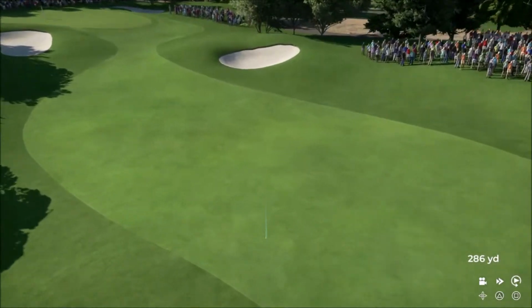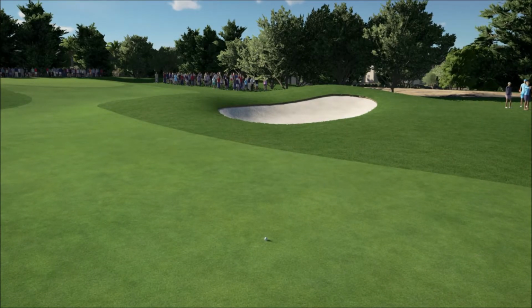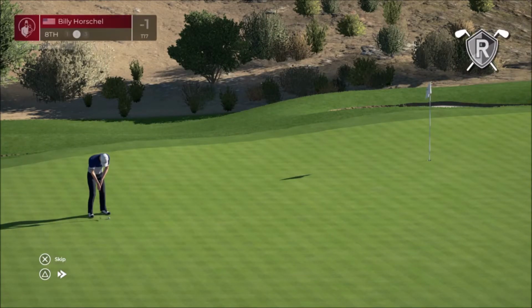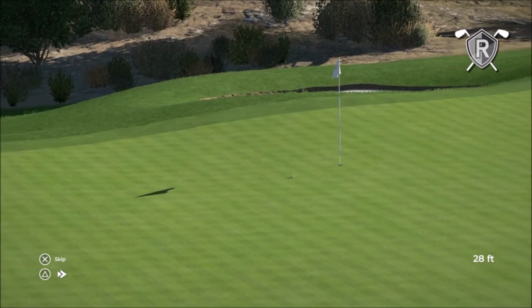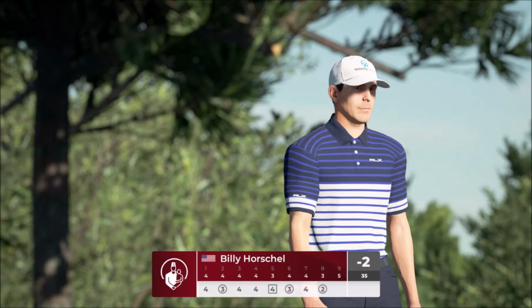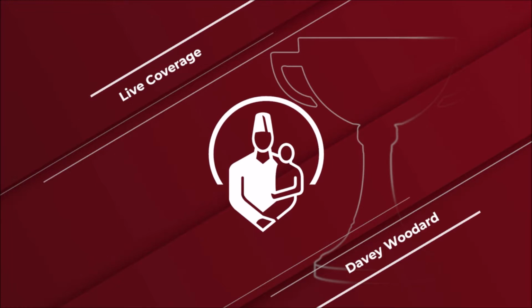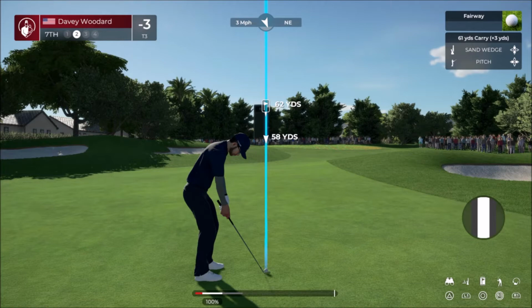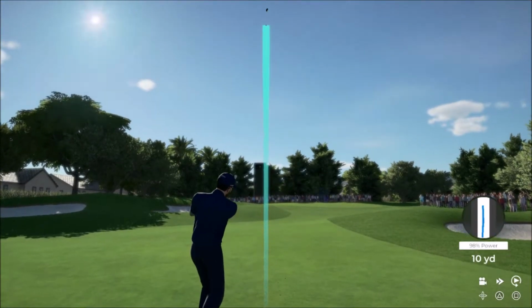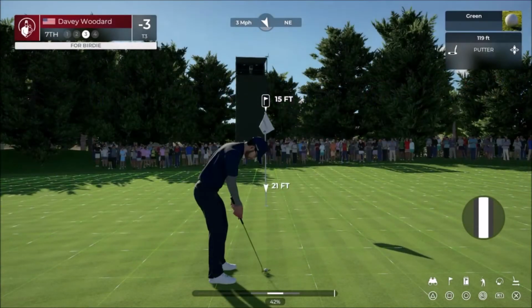Well, we're hearing some excitement elsewhere on the course. Nicely done. Let's have a look at Billy Horschel from earlier. Second shot here. Solid putt, that. And back to the course with the live action. Second shot here on the 7th. That's some good golf right there.